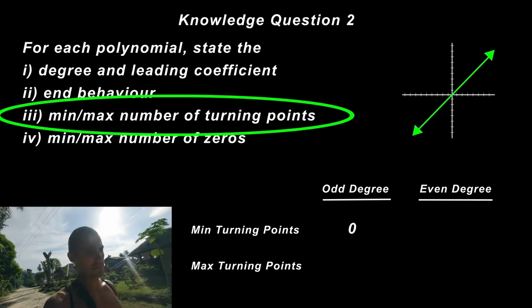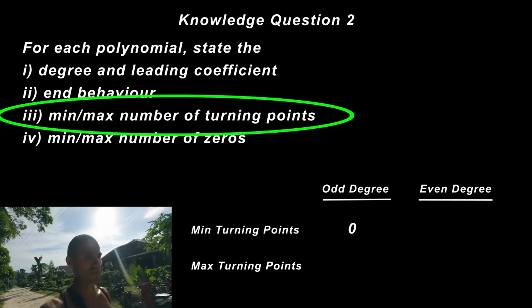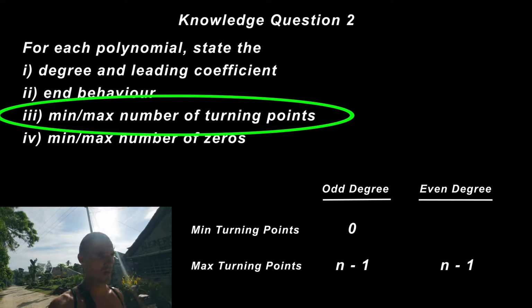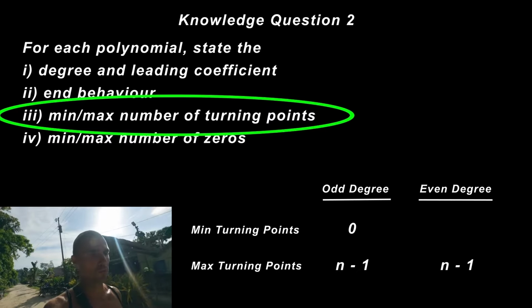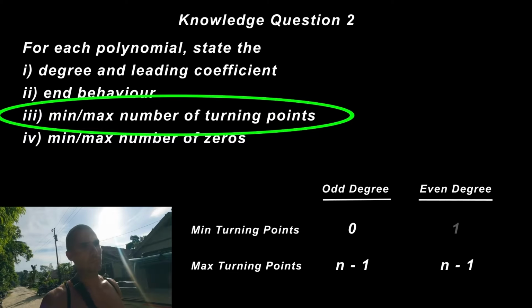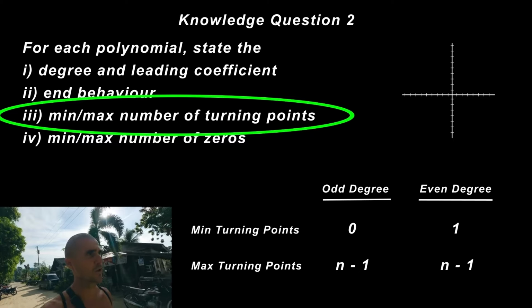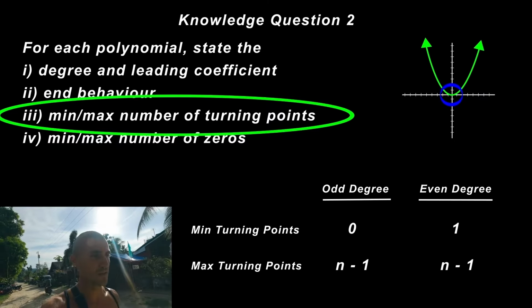And then the maximum number of turning points for any polynomial is always the degree minus one, or n minus one if we let n represent the degree. Now for an even degree polynomial, the minimum number of turning points has to be one. So the lowest even degree you could have is a quadratic. A quadratic always has a turning point, more specifically the vertex.